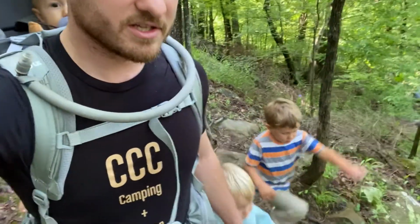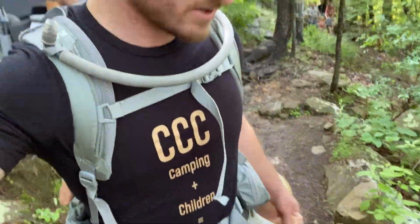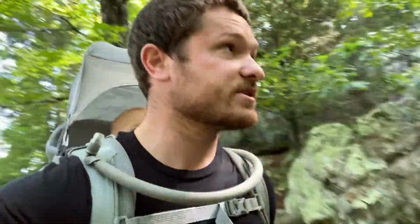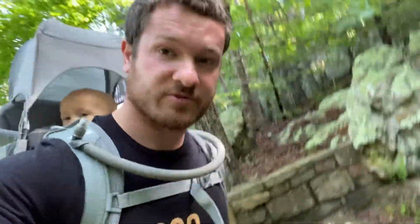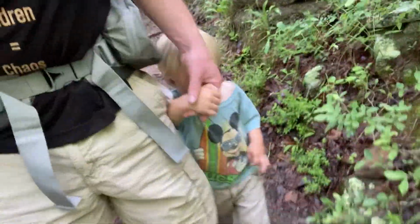We just started the Cedar Falls trail. Lots of water on the trail, so the falls are going to be running great. Just got to go all the way down. Lots of steps on the Cedar Falls trail. It's probably the most strenuous hike here. But we're going to see if we can do it. Got all the kids with us. See if we can make it down to the waterfall.